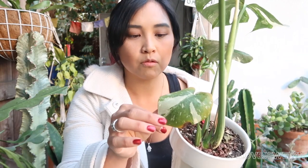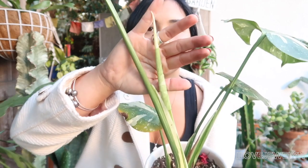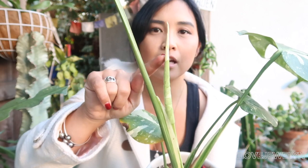To wrap up my top 10 plants that are the most expensive plant purchases of 2019, I'm gonna share with you my other Thai Constellation. Yes, I have two. And as you can see, there's another browning leaf here, which was like this when I purchased it. But look at this. There is a new leaf slowly unfurling, and look at how pretty it is.